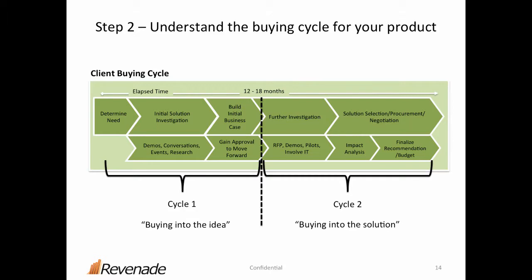The second thing is to look at the buying cycle of your client for the product or solution service that you sell. We talked about this a couple of webcasts ago, the fact that typically there are, at a minimum, two client buying cycles. One where the client is buying into the idea of doing something different than what they have today. And the second is where they're very seriously evaluating the options that will be a solution to whatever their business problem is. So before you start thinking about automating your processes, first and foremost, look at the maturity level of where you are, and then look at the buying cycle for your client.